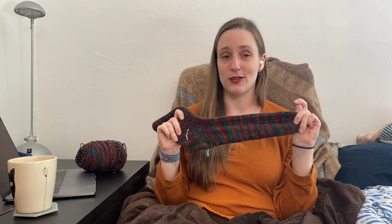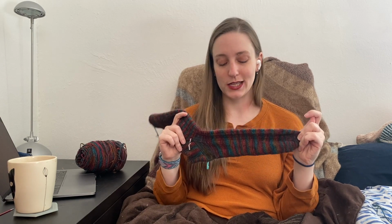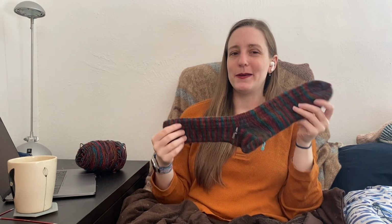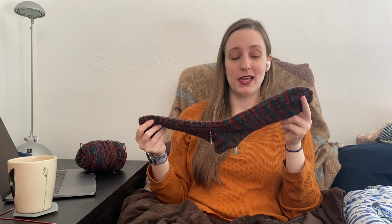He measured his own foot. He wears a men's 13 US. His foot is not 12 inches long. We asked his mom to measure her foot again, and she said that it was a little under 11 inches. Obviously, I'm going to finish this. I really don't mind. My boyfriend was so apologetic about me having to frog it. I don't care. I don't mind frogging it. Mostly I'm happy I don't have to knit another sock this big.